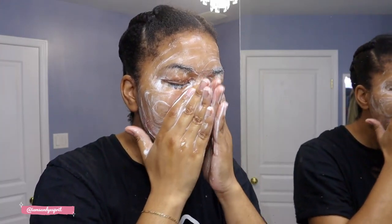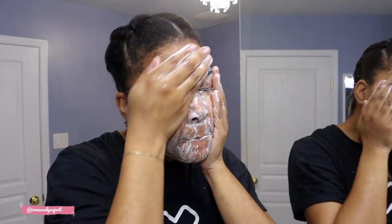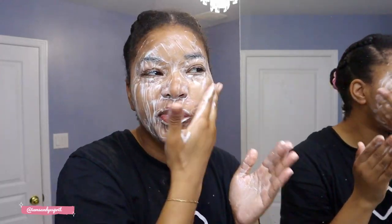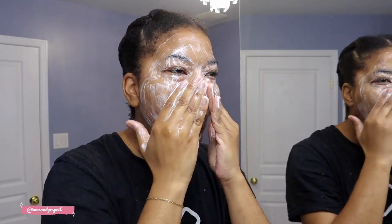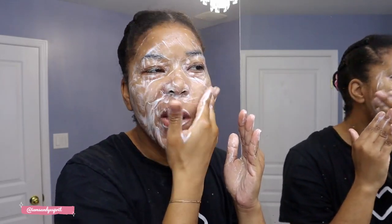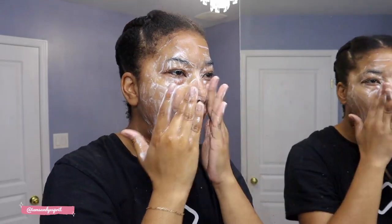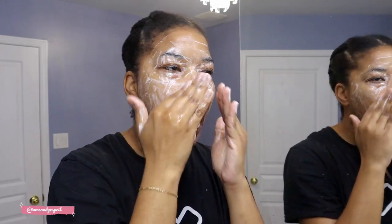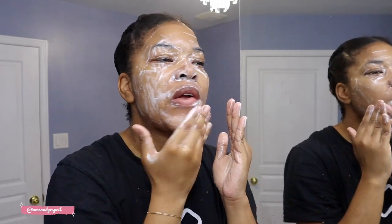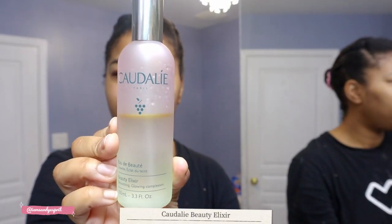It has a very nice fresh morning scent to it. Nothing that is going to throw you off, and it goes away very quickly, so it doesn't linger at all. It rinses off the face very easily and quickly, and you are not going to feel tightness once the cleanser is rinsed off, which is great because someone like me who has acne prone combination skin, I need it to be cleansing, but I also want to repair my skin.